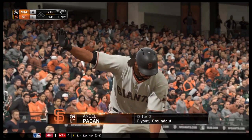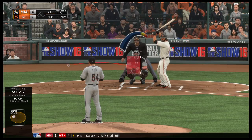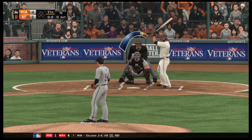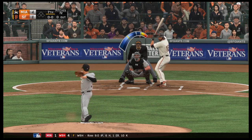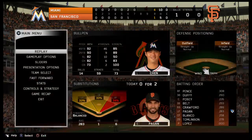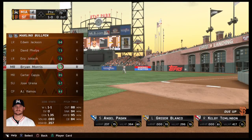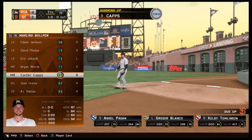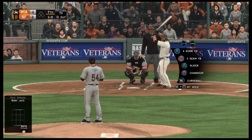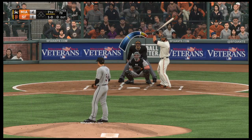Angel Pagan will try it again, 0 for 2 with a fly out and a ground ball thus far. Chen into the windup. First pitch on its way. And this one's not close. It's in the dirt for ball 1. For that man right there, just the 1 run allowed. The question is, can he make that lead stand up? Well, he hasn't shown too many signs of cracking so far. He's got the look of someone right now who's ready to go the distance.